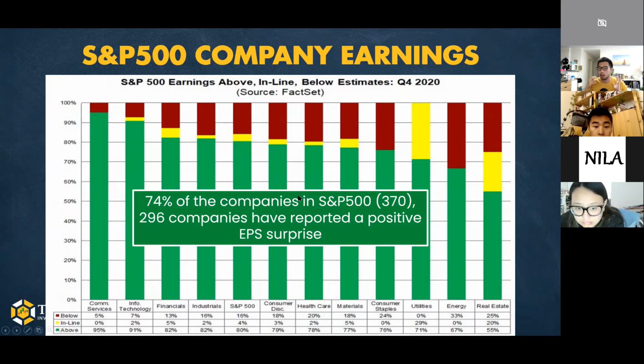I'm going to give the numbers. 74% of the companies in the S&P 500, which is around 370 companies, have already reported earnings, up to last Friday. From those companies, 296, roughly 80%, have reported a positive EPS surprise. FactSet, which tracks all these earnings, says this is considered one of the third highest since roughly 2008 or 2009. So since then, this is considered one of the really good quarters for the S&P 500.